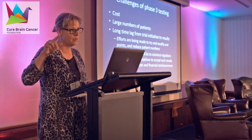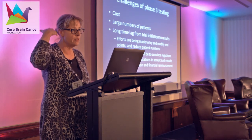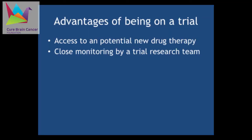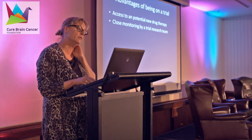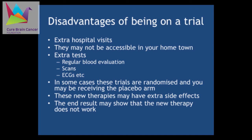If we do find that, which would be great for us and great for patients, we then have to convince governments that this is not level 1 evidence, but they should still approve the drug on the basis of different endpoints rather than their beautiful, clean, randomised, placebo-controlled trials. So there's a lot of steps along the way, but it's going to need to happen in glioma. There are advantages to being on a trial. You may get access to some great new drug, and you're certainly very closely monitored by a research team. Disadvantages: lots of extra visits, etc.